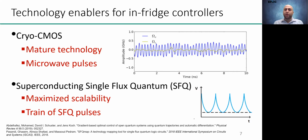Meanwhile, superconducting single flux quantum is magnetic pulse-based logic, where zero and one logic are encoded as absence or presence of the SFQ pulses. In addition, prior work showed that these SFQ pulses can also be used to perform a quantum operation instead of microwave pulses. Because of very low power consumption, SFQ is a great candidate for larger scale quantum machines. In this work, we focus on SFQ.